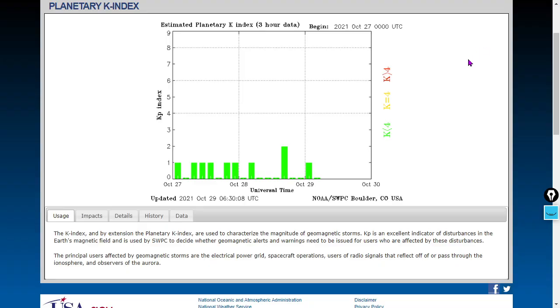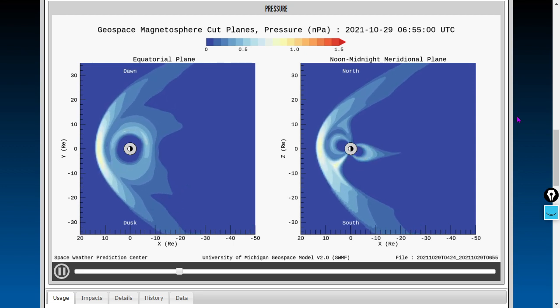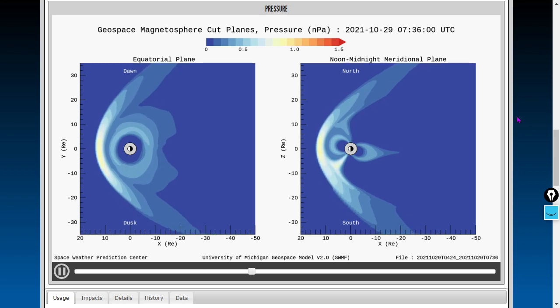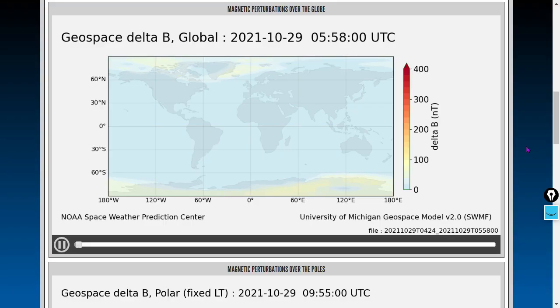Continuing on, the KP index is at 0. No surprise there with such a slow solar wind speed. Here's the geospace over the past 4 hours. Expecting it to look pretty homogeneous here. This is the space weather modeling framework model, by the way. And the scale here is nanopascals, magnetohydrodynamic pressure. Nothing to write home there over the past 4 hours. No postcards about that.